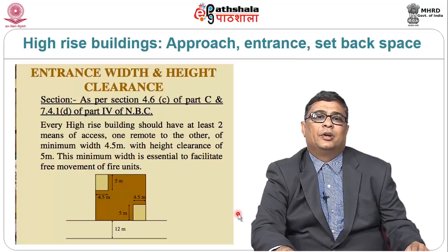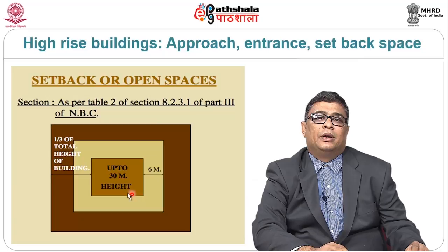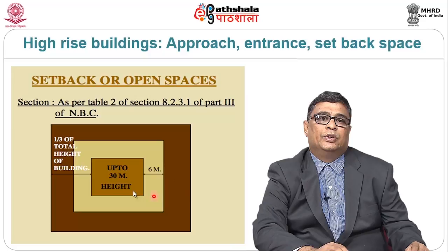Now, the setback space or open space again depends on the height of the building. For a building up to 30 meters height, 1/3 area of the building should be the setback space, and then there should also be a 6 meter space available within that setback space. So, that is another aspect to be considered while designing the high-rise building.